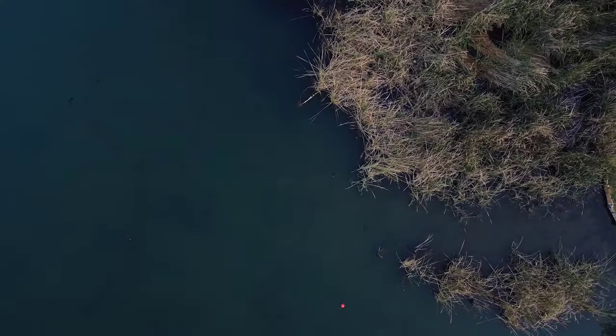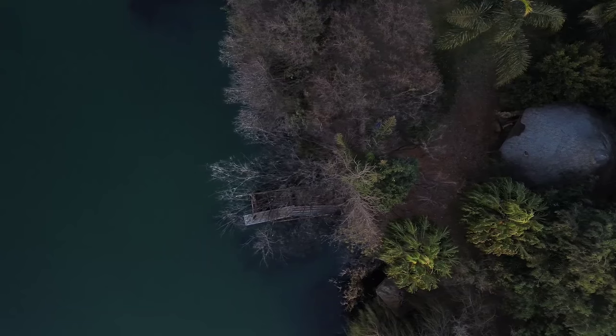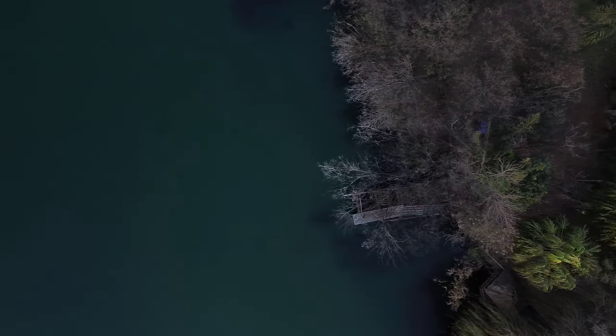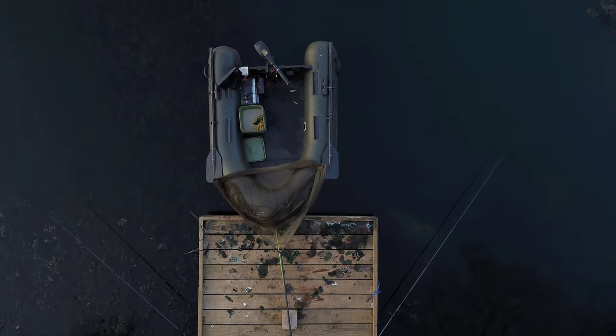I'm fishing to the two hotspots on swim 10. So in other words, to the left-hand side in front of the reeds and to the right-hand side in front of the grass. I made it fairly easy. I don't know if you guys can see there. Oh, it's going to be difficult to see. I've just got the rods laying on the deck, only fishing 2 rods. So yeah, let's see. Hopefully I can land that mirror after all this time.